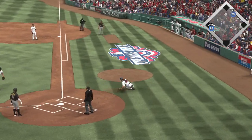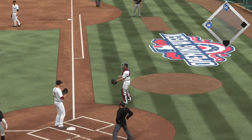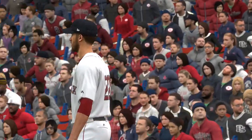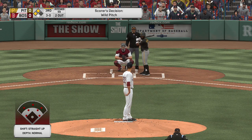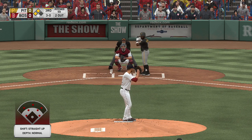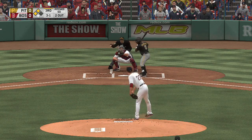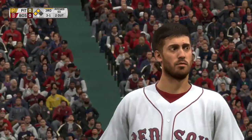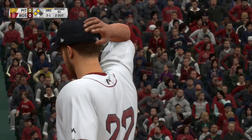Took something off there as this pitch is in the dirt, but handled quickly behind the plate. Second and third, 2 away. In there, 3-1. He really was struggling. He needed that strike right there. It's been a while since he'd thrown one. That's just not the way he wanted to start this inning.